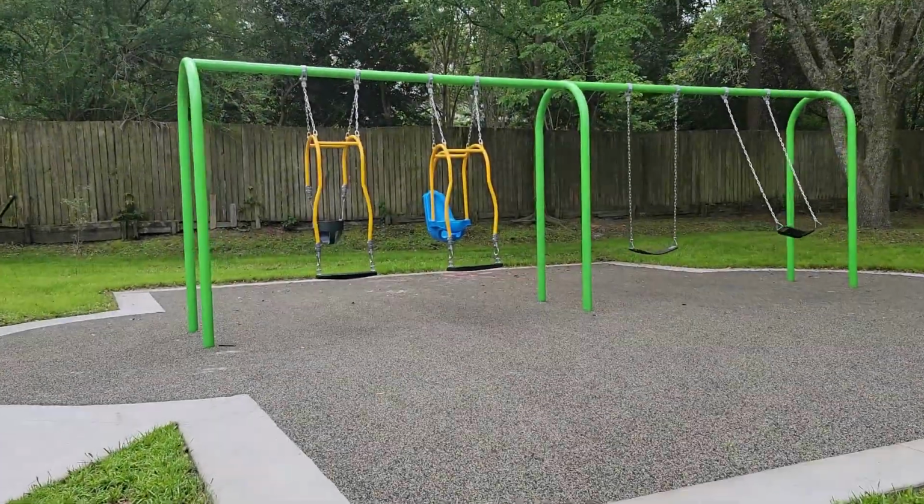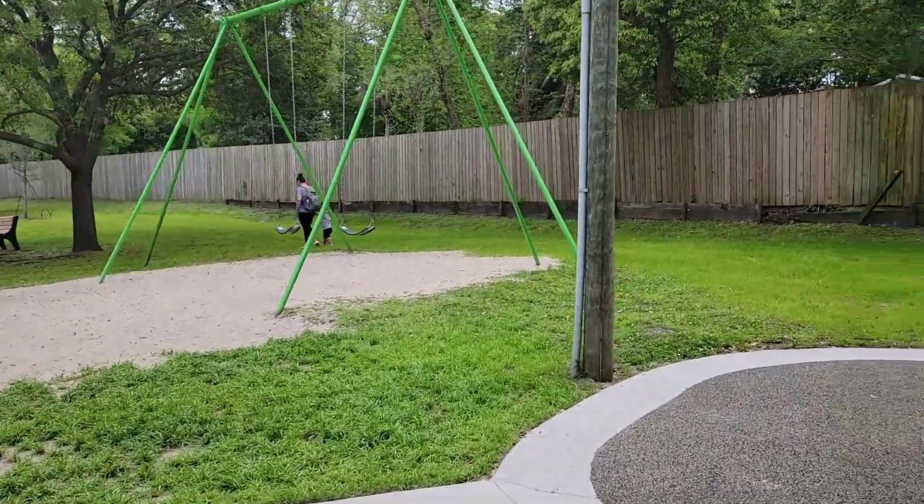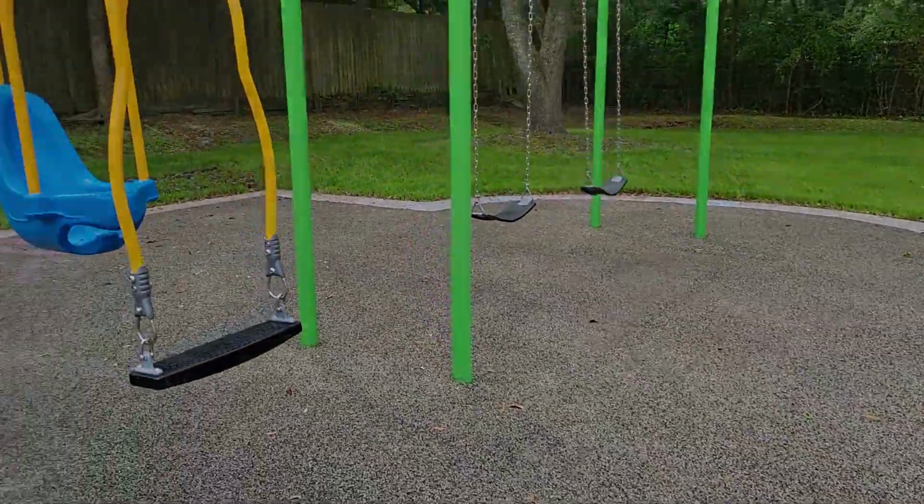So they have these swings, the two specialty swings, and then they have two more swings over here. But by far the zip line's the most popular.